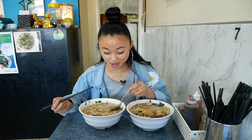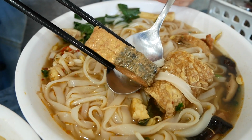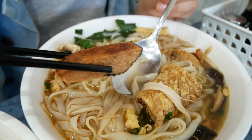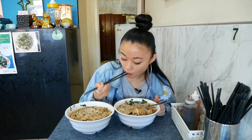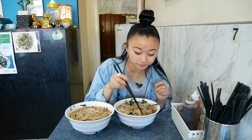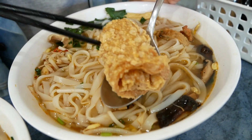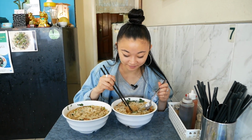It's fresh, it's hearty, and it's meaty all at the same time. This is the soy fish. It's covered in a little layer of nori. Just gonna give it a go. The soy fish is good, but I'm actually most excited for this guy. Look at this textured, bumpy, fried piece of bean curd. Yum. I'm just gonna soak it in the broth to get all that flavor.